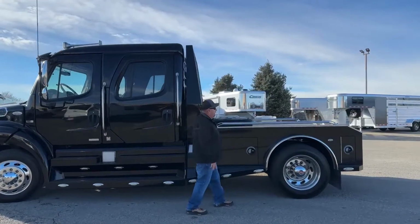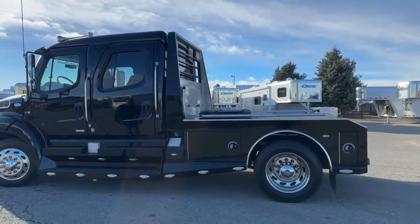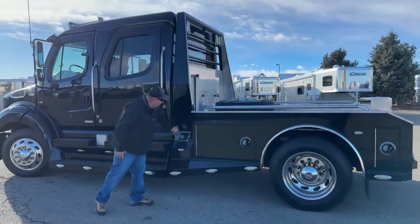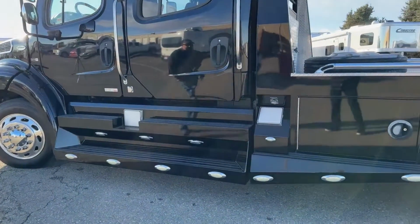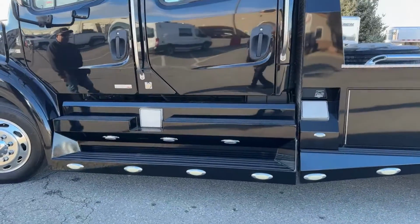Predominantly a flatbed back here. Underneath here is the DEF tank. That holds up to 13 gallons. The most recent data is showing about 350 miles per 1 gallon of DEF.